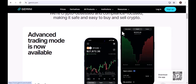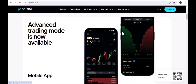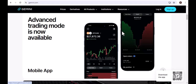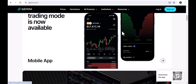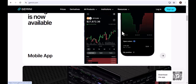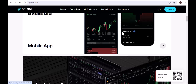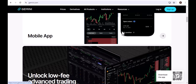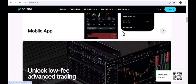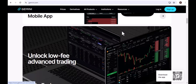Now, let's talk about placing orders. Gemini offers different types of orders to cater to various trading strategies and risk tolerances. The two most common types are market orders and limit orders. A market order is the simplest type of order. When you place a market order to buy Tezos, you are instructing the exchange to execute your order at the best available current price. Similarly, a market order to sell will execute at the highest available bid price.